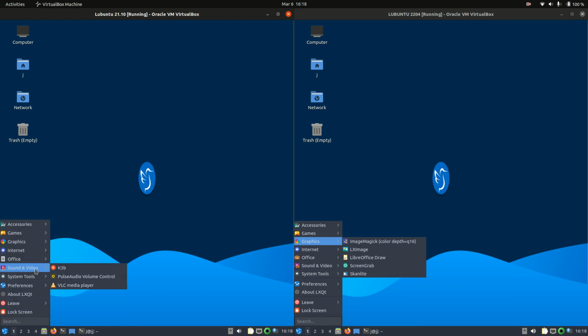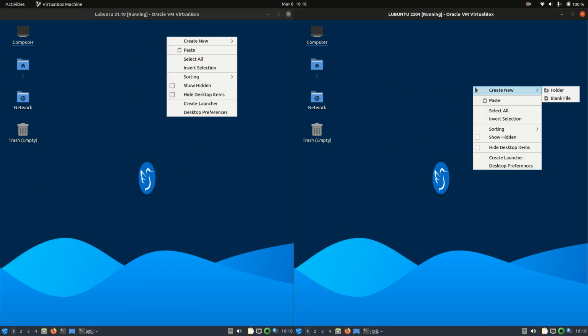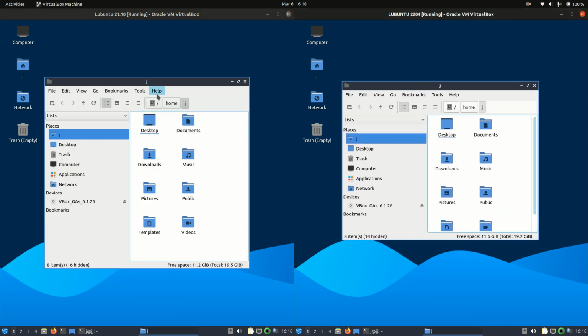But it will provide you a full suite of software, including office utilities, internet apps, browsers, graphics apps, games also, and so on. Now if we were to right click and have a look at the context menu for the desktop, we'll see that it is pretty much of a muchness, nothing really to write home about. Next up, we'll go to our file manager. This one's always a bit of a lightweight file manager.